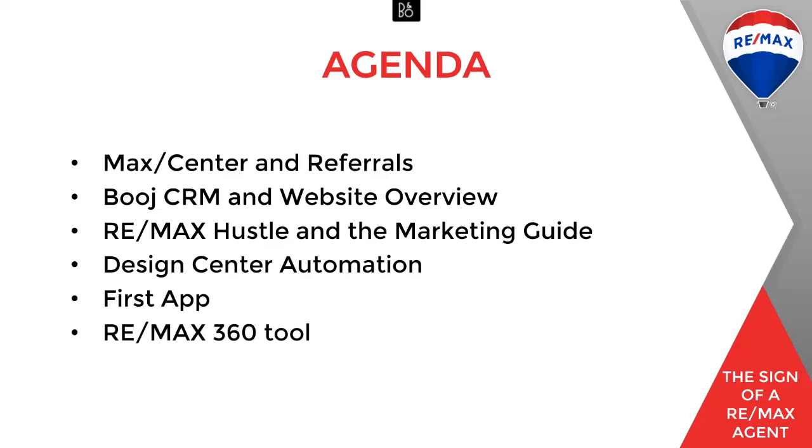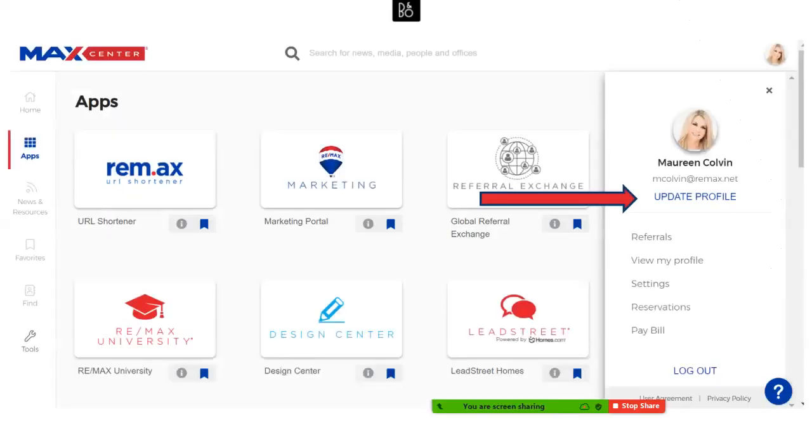And we're going to look at a couple of great tools we discovered in 2021 called the First App and the Remax 360 tool. So the first thing I'm going to do is go through this presentation so that you can see it outlined bit by bit. But then I'm going to use the second portion of our presentation to go live and show you how we do this step by step. So you'll have two ways in which you can follow it.